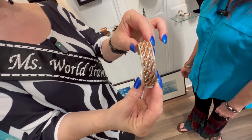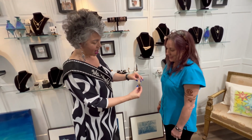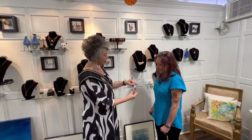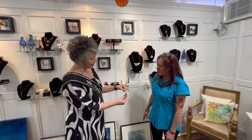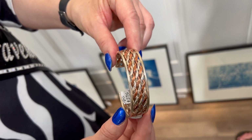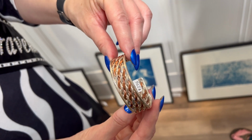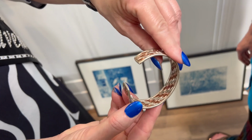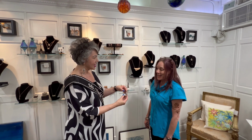So this is one of the pieces that I love because of this sort of basketry feel to it. Is this like a specialty of yours? Not necessarily, but it's a copper and sterling silver twist. So you take 2 wires and twist them together, and then I cut them to different lengths and piece together the multiple twisted wires. Well, it has a very nice weight to it.